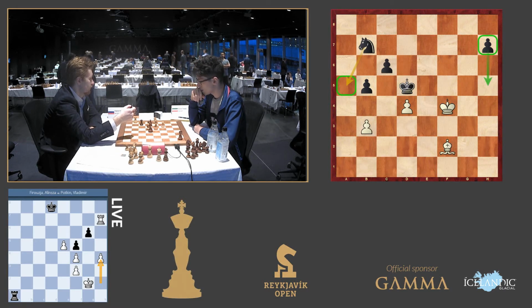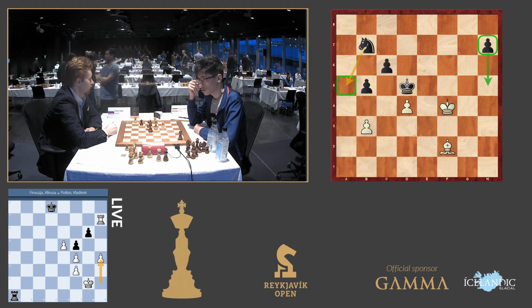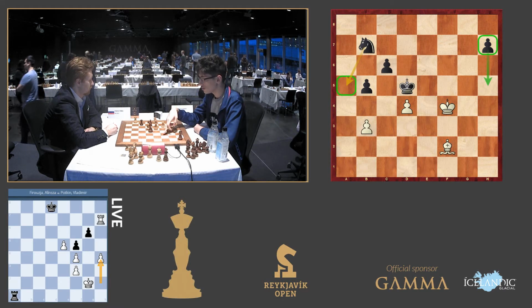There we see the players analyzing on board 2. So let's leave them on camera until they leave. We can watch them analyze, and we'll meanwhile bring up the board of Aman.